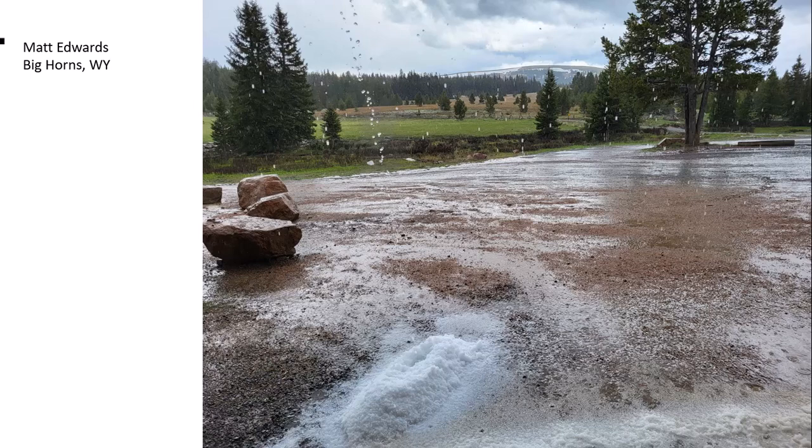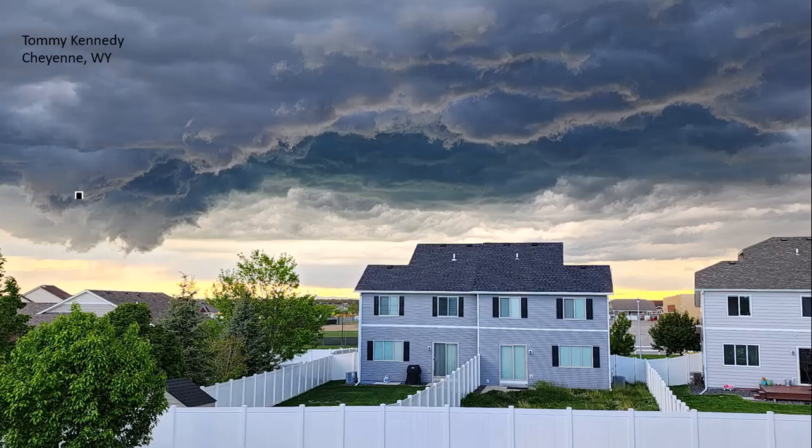Got some great photos coming in from these heavy rain-producing thunderstorms yesterday. A lot of them did produce hail. Luckily, nothing really big. This is a shot from the northern Bighorn Mountains above Lovell of some hail piling up right here and some heavy downpours, as you can see with those raindrops coming in. These thunderstorms tapping into this deep axis of moisture just have a lot of water to work with.